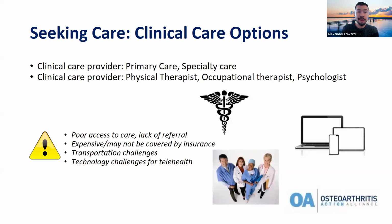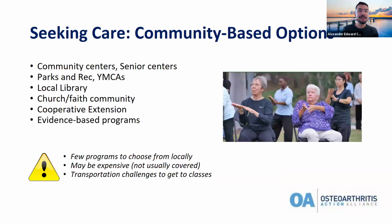Traditionally, this will take place in a medical facility of some kind. However, we're seeing more and more telehealth options as well since after COVID. Remember, though, there were all those other lifestyle-based ways of managing pain. And so where do you go to get assistance or information about those things? Community centers, senior centers, Parks and Rec, YMCA, library, all these community-based organizations may have programming, including extension.